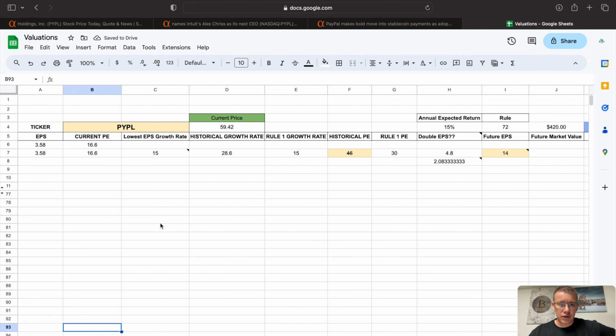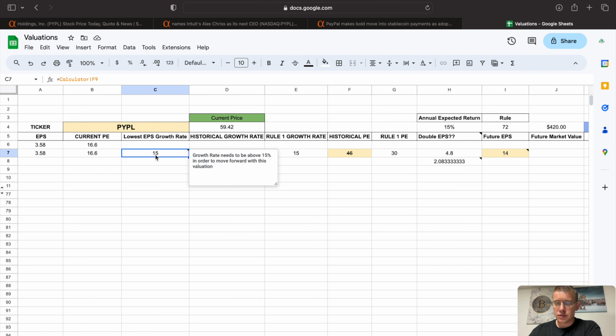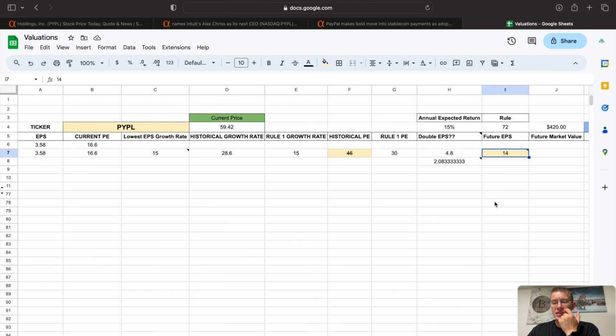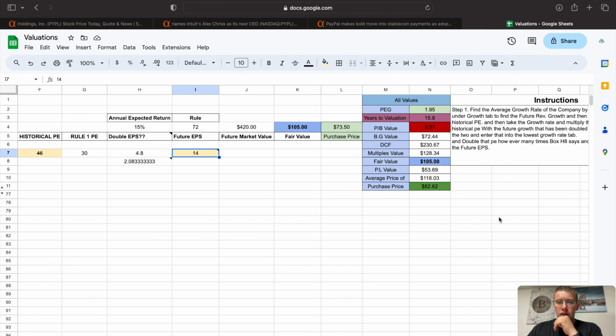And come over here, our last valuation, type in our ticker here. I call this Rule 72. We take our growth rate, our EPS growth rate, future growth rate. 15 goes into 72, 4.8 times. 4.8 goes into 10, 10 meaning 10 years, twice. So what we do is we take 3.5, we double it one time, which is then 7, and then we double it a second time, which is then going to be 14. So our future EPS on this company in 10 years, estimated, is 14. So that gives us a fair value today of $105 with a purchase price of a 30% margin of safety of $73.50.